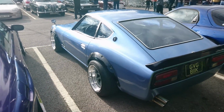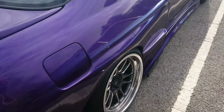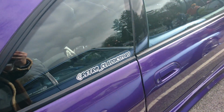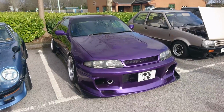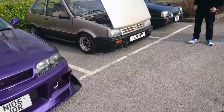172 on a K. And then a nice Skyline. Interesting angle of the wheel there. Hello to Retro _Classic 1980 on Instagram. It's an automatic one, this one. That is an R33, 1995-1996.